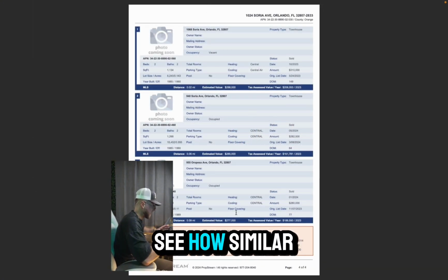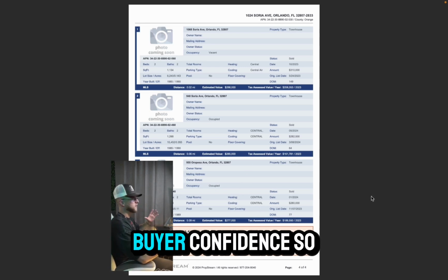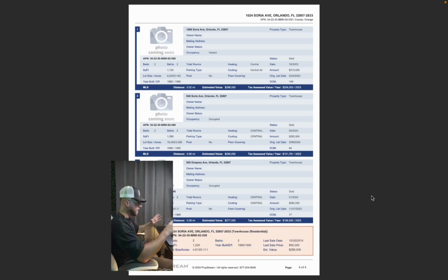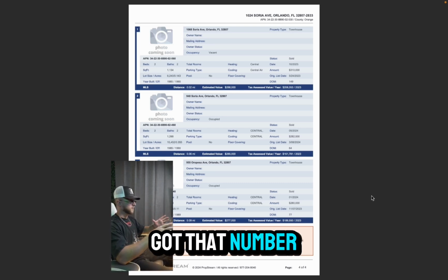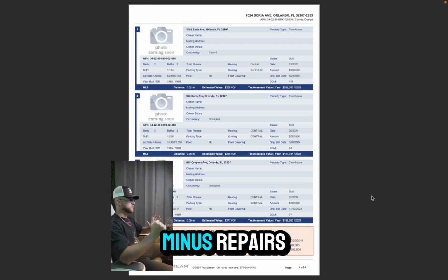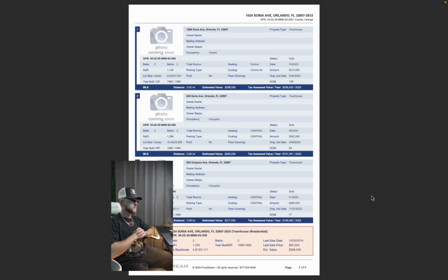You get to see how similar they are. 2-bed, 2-bath, all around the same square footage, all in the same proximity. It gives the buyer confidence. So when you say, hey, buyer, here's the comp report. It's very sexy. You can see 290 is what you're going to sell it for. Here's where I got that number from. You're going to get it for 70% minus repairs. And now, you know we have a deal.